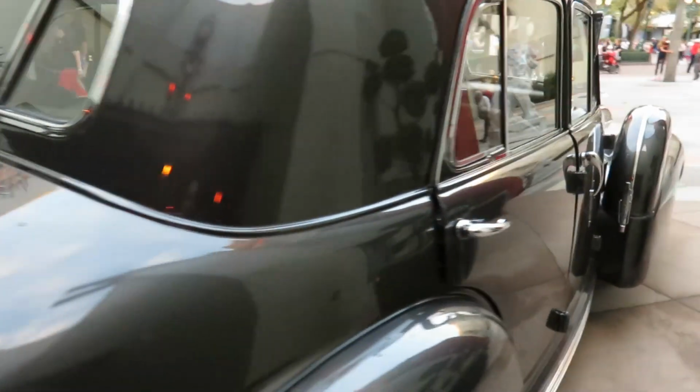Man, this is a very nice car. Oh no, it looks like somebody just opened it. Is it open? Nope. Oh no. Look at it, it looks like a couch. Yeah, this is Cadillac luxury. Wow. Look at how much leg room there is back there.